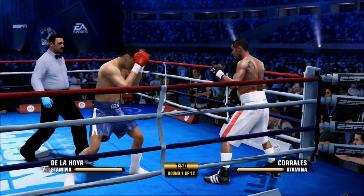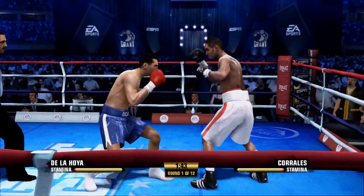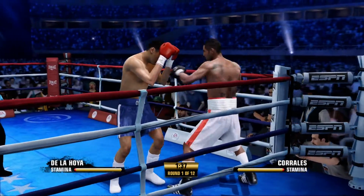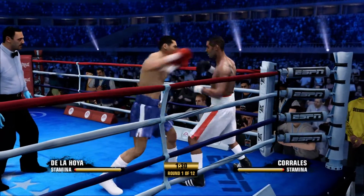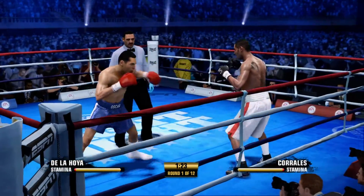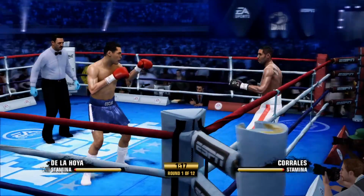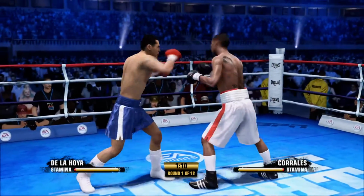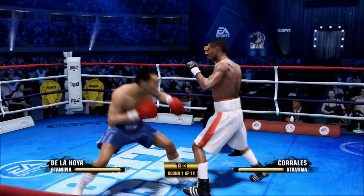If there was a baseball umpire around, he'd call that a strikeout by the golden boy, Oscar De La Hoya. Good step back counterpunch there. Halfway through round number one. That right hand over the top lands flush. Corrales' left working well that time.